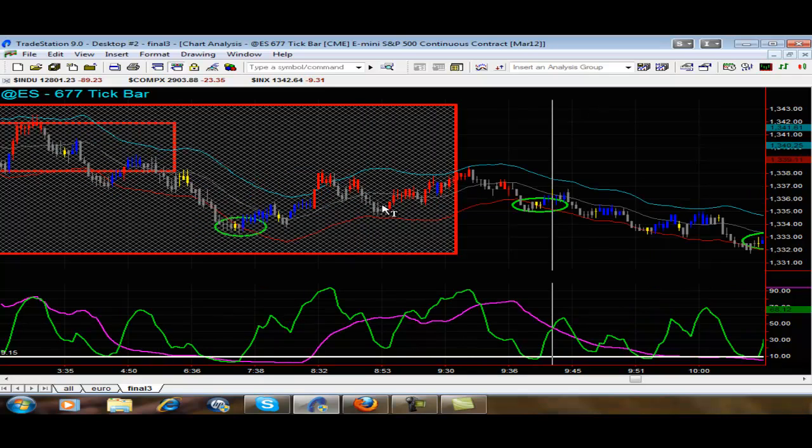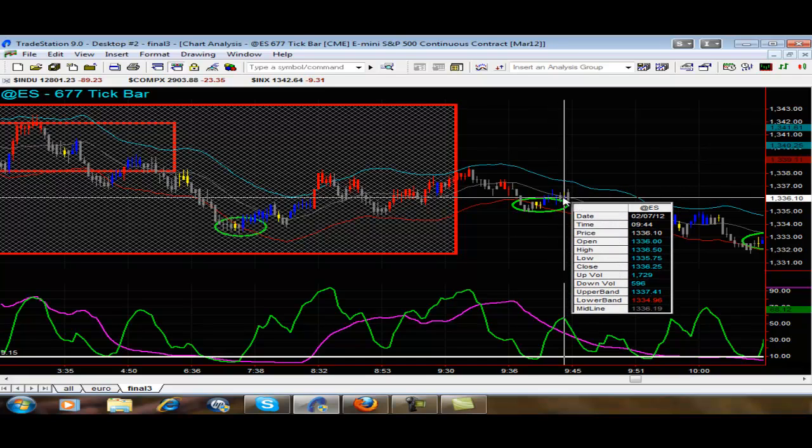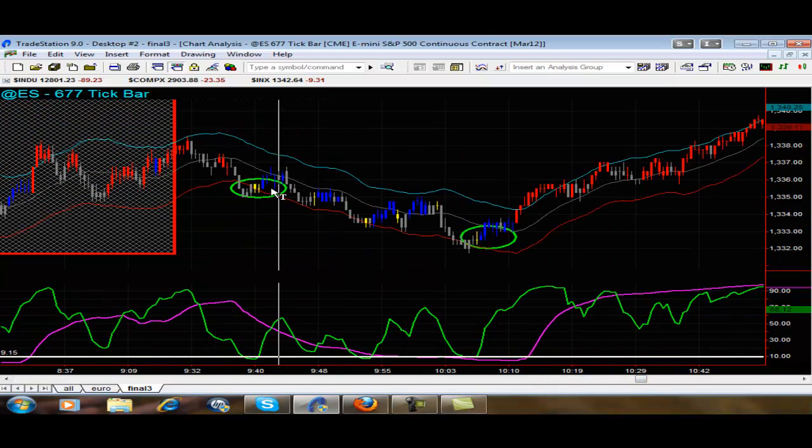Alright, this could have potentially been a pullback for a higher high up into this area. So to take that trade, this green RSI needs to break the 10 area, and we need to have color confirmation here. So we are outside the Keltner channel, and this blue bar was confirmation. There wasn't much left in here to get out. Barely half a point to get out on there. So that was probably a stop. Also, let's go to the next one here.